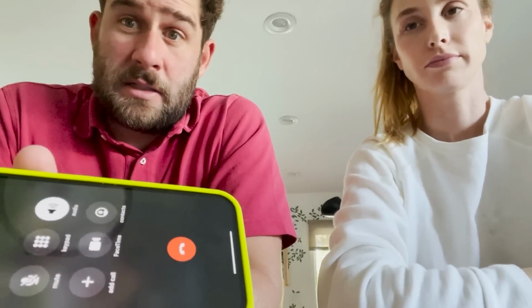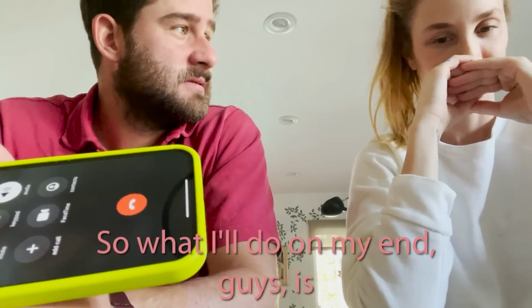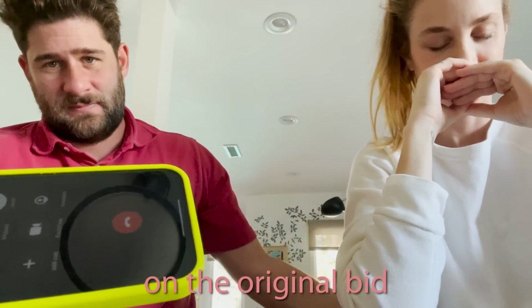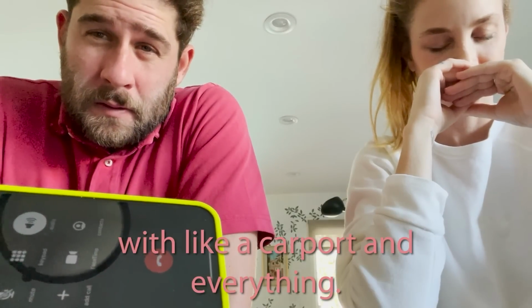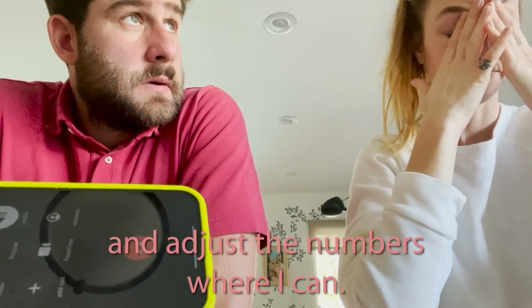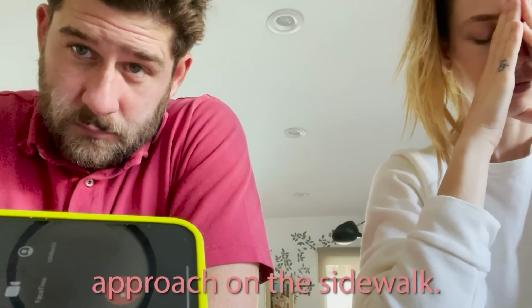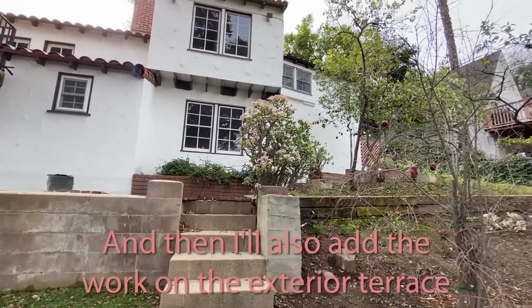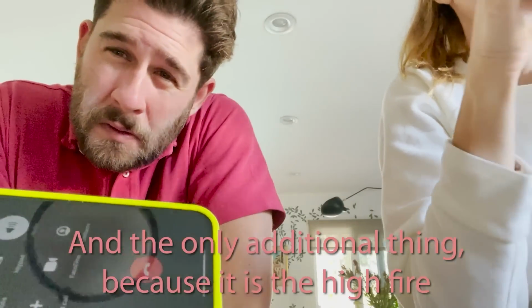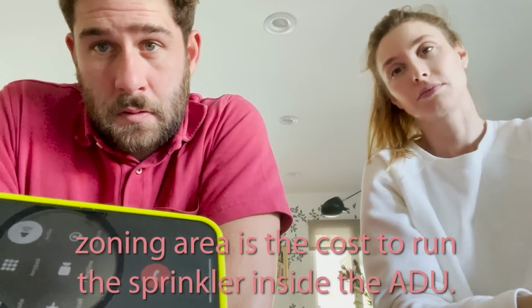So, amazing. This is great news, Dan. Totally. So what I'll do on my end, guys, is start working on the numbers right away, because initially I'd sent you the original bid to do the driveway on the side with a carport. I'll go back to that, reference those, and adjust the numbers where I can, and I'll add that to the bid so you can see the cost of doing the parking there with the new approach on the sidewalk. I'll also add the work on the large exterior terrace. And the only additional thing, because it is a high fire zoning area, is the cost to run the sprinkler inside the ADU. Okay, great.